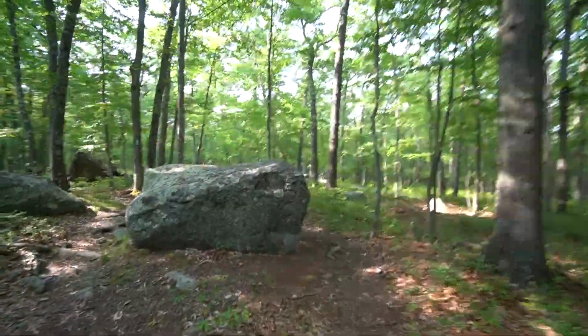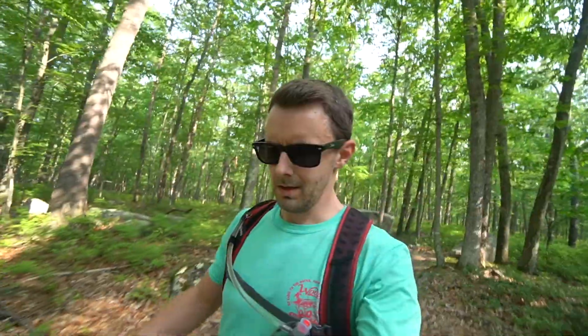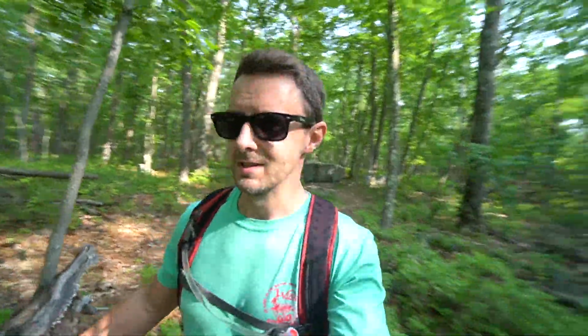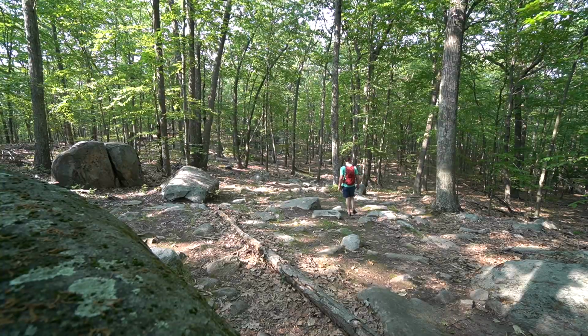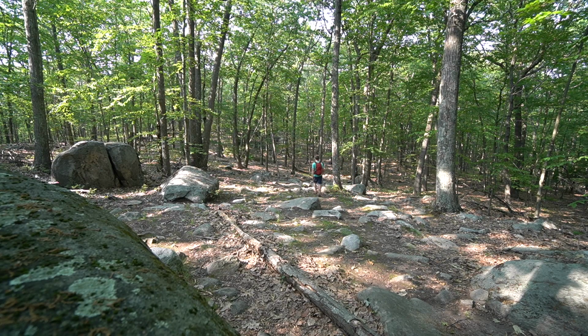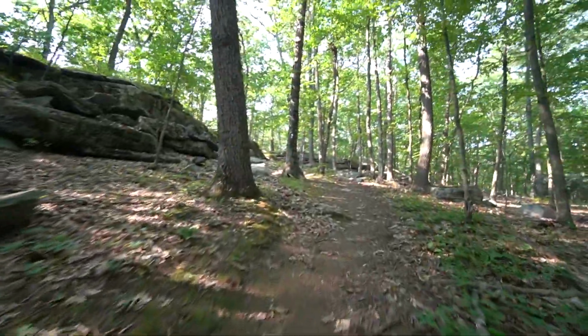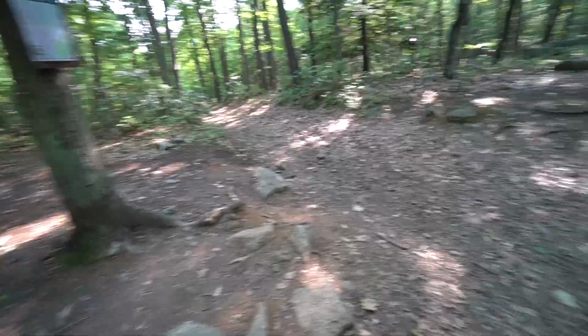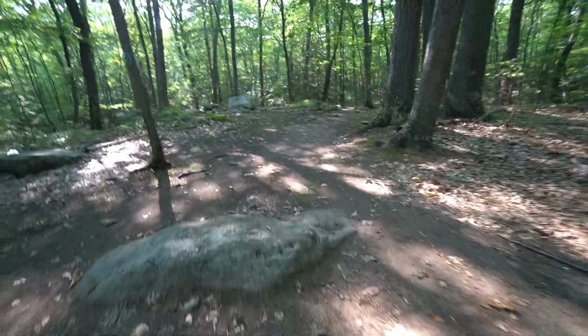We are just about to the backside of Case Mountain, and definitely a different terrain here. Sort of the same kind of ridgeline, but this one is pretty open with a bunch of low wild blueberry. Crossing over the main carriage path to stay on the Shenipsit.